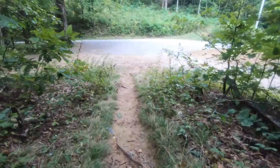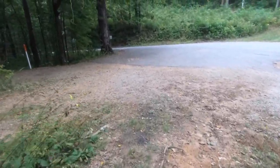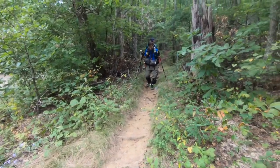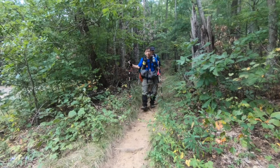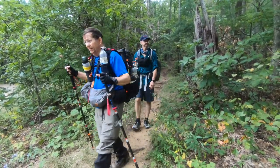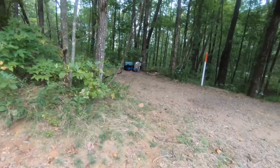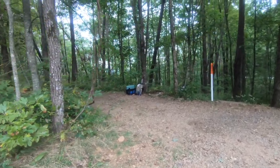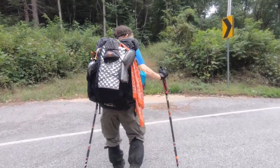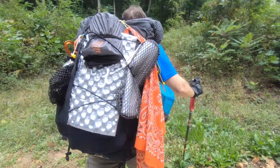Let's rest. What is this, trail magic? Somebody just threw out a bottle of water. But I guess if you were dying of thirst with no water, that would be trail magic. The built-in pack rest. Why you look both ways? Because there might be a crotch rocket coming. Yow! We don't stand in the middle of the road.